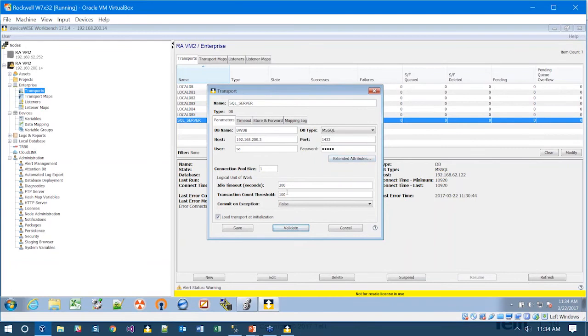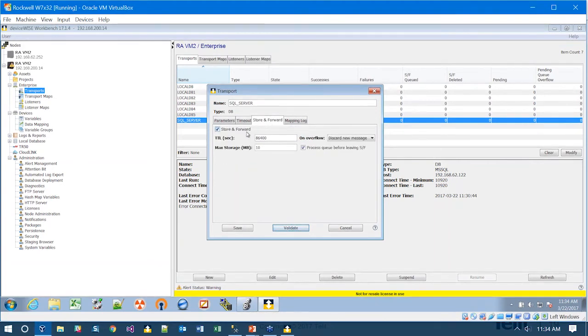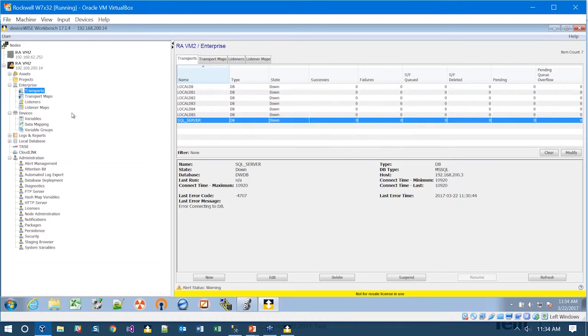Now, I'm not going to spend a lot of time going over the options within this dialog, but one of them that's kind of interesting is Store and Forward. Store and Forward allows me to tell DeviceWise, if you can't reach the enterprise device, start queuing up the transactions. And this works across a multitude of different enterprise devices. This gives me the ability to not worry about fuzzy wireless or flaky wireless or somebody rebooting an IDF or a BDF or somebody restarting a server with a database on it, because DeviceWise is going to queue those transactions up and it's going to feed them in the order they came in. And you have a lot of flexibility with how that works. So I'm going to save this.